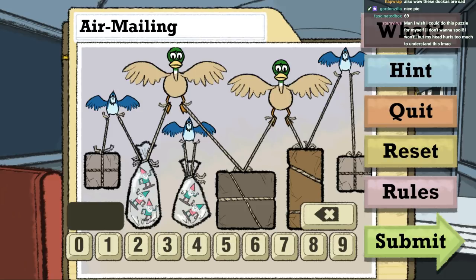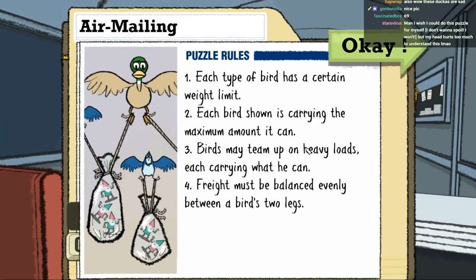Okay. Bluebird can hold two by itself. The weight is evenly distributed against both legs. That means it can hold one per leg. I should be thinking of this in legs, right? That seems like the logical thing to do. Because it needs to be divided by two no matter what. They only have two legs. He's carrying what he can. This is so... what a ridiculous prospect. Yeah, I don't think them carrying none is possible based on the rules. You're probably right about that.